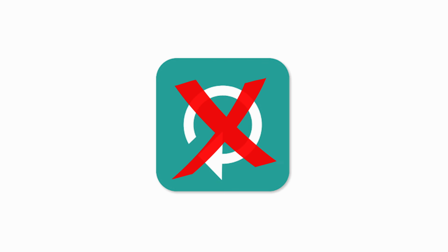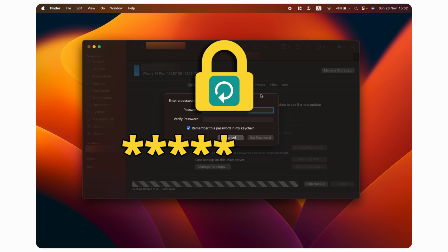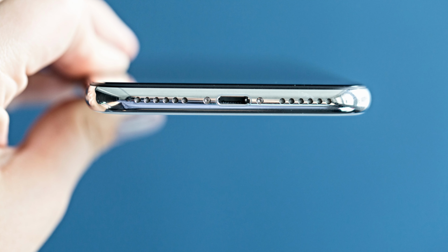But what if we don't use backups? Are our iPhones safe then? The answer is no. Even if you don't use backups, it's good to create a strong password for them, in case someone tries to get your data by making a backup with a previously trusted device. It's also worth mentioning that we can immediately lock our port without waiting 1 hour.